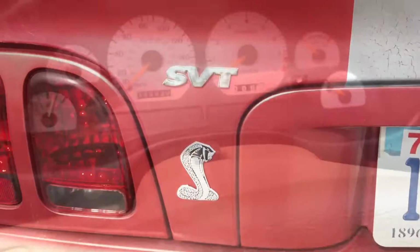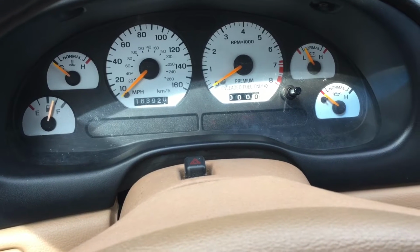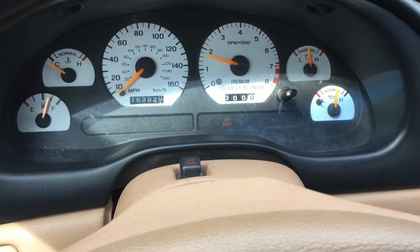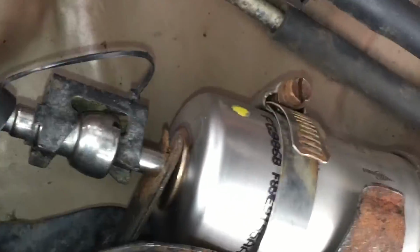Okay, so we're down. So now the car should start right back up. Now it might take a minute since there's no fuel pressure. It might take a few cranks, maybe not. There we go. Good. All right, looking good, no leaks.